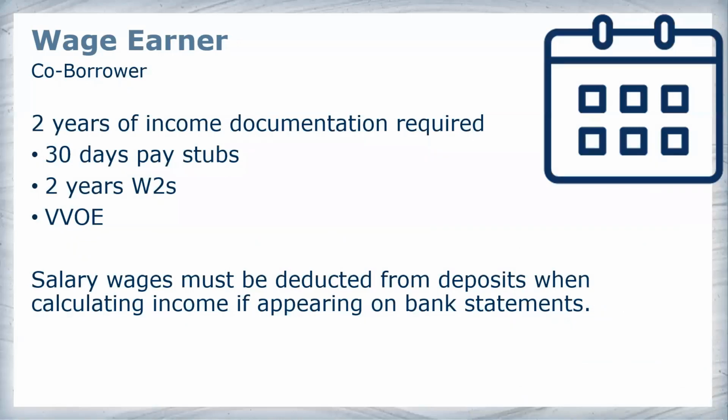Next, wage earner. So you have a borrower that is self-employed and we're going to use their income, and you have a co-borrower who is a wage earner and they're W-2. So that is an allowable source of income for the co-borrower. You still need 2 years of income documentation. You need 30 days of pay stubs. You need 2 years of W-2s, and you need a verbal VOE. The income must be stable and it must be likely to continue for the next 3 years. So same kind of standard qualifications that we're used to.